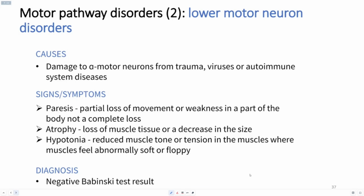Motor pathway disorders of the lower motor neuron. These are oftentimes caused by damage to the alpha motor neurons via trauma, viruses, or autoimmune disorders, and general symptoms include paresis, which is partial loss or weakness in a part of the body, but not a complete loss. Atrophy, where the muscles begin to degrade and shrink down in size. Hypotonia, where there's a reduced muscle tone and lower activity, and the muscles feel very soft and floppy. Usually a negative Babinski's test can confirm if you might have lower motor neuron damage. If there's a positive Babinski test, that's upper motor neuron damage.